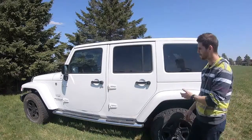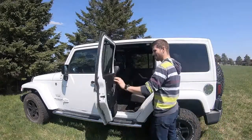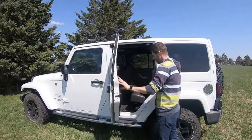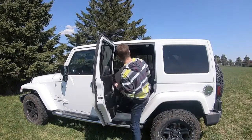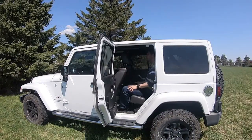Getting inside the rear seats of the Wrangler. Oh, I forgot to mention, the door is maintained by a strap. Getting access to the rear seats, it's not easy. I'm 5'8" and I barely fit.